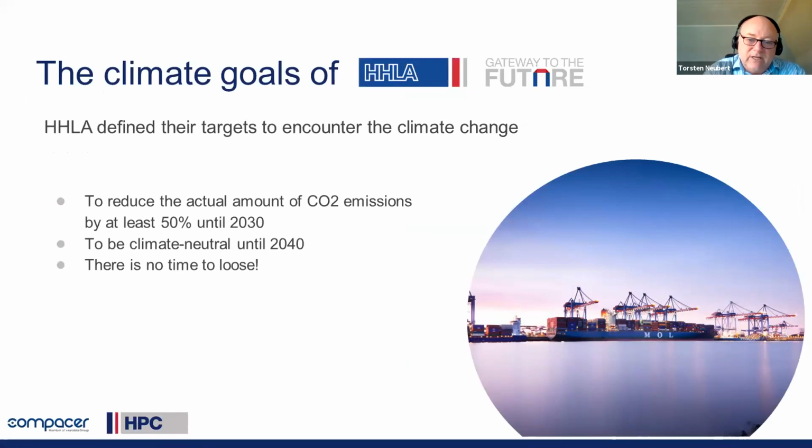What else needs to be considered for us, for the HHLA international terminals? HHLA defines its targets for climate change even more strongly than the European Union. The HHLA terminals are obliged to reduce the actual amount of CO2 emissions by at least 50% until 2030. We have to be climate neutral until 2040. So for the terminals of HHLA and for all of us, I suppose there's no time to lose, and energy management is one of the keys to get control of this.